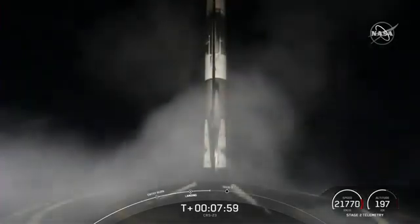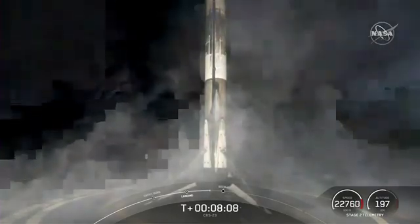And that is the 90th successful landing for an orbital class rocket, and the very first for our new drone ship, A Shortfall of Gravitas. That is a beautiful thing to see and a great way to start off today's mission.